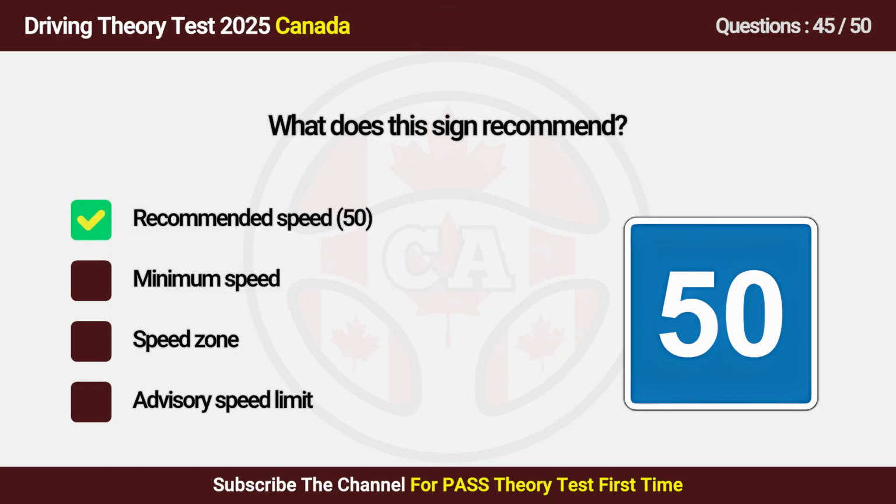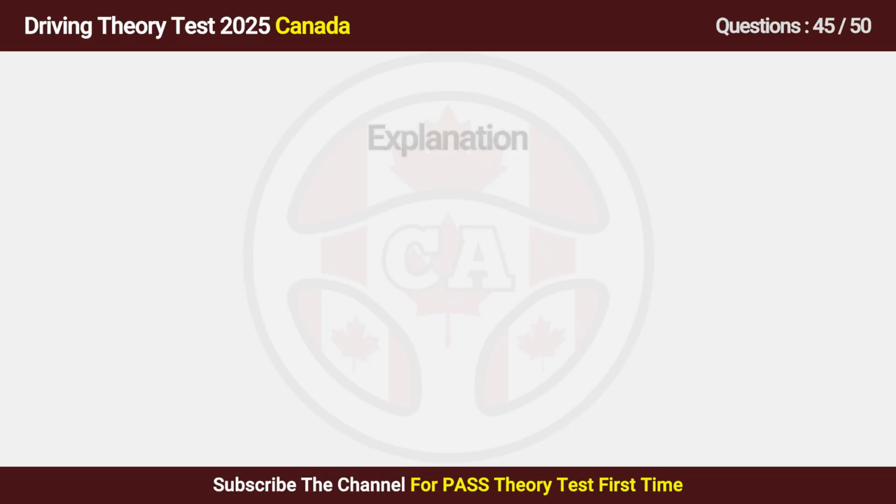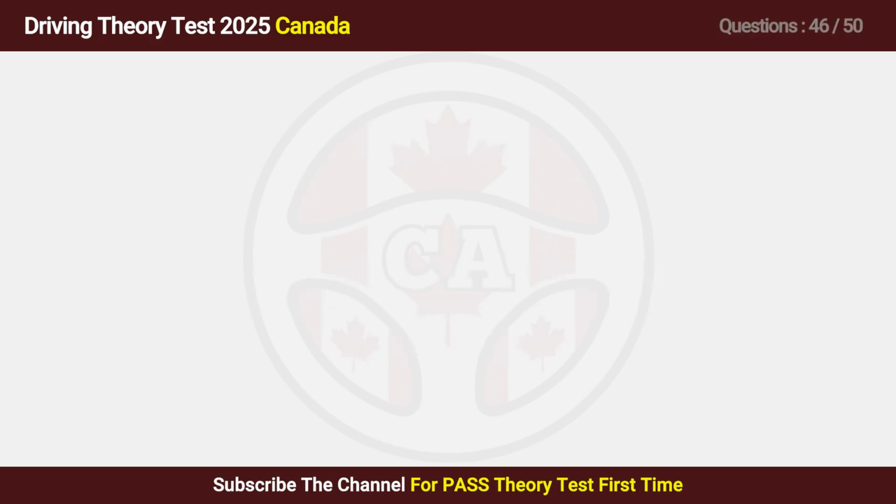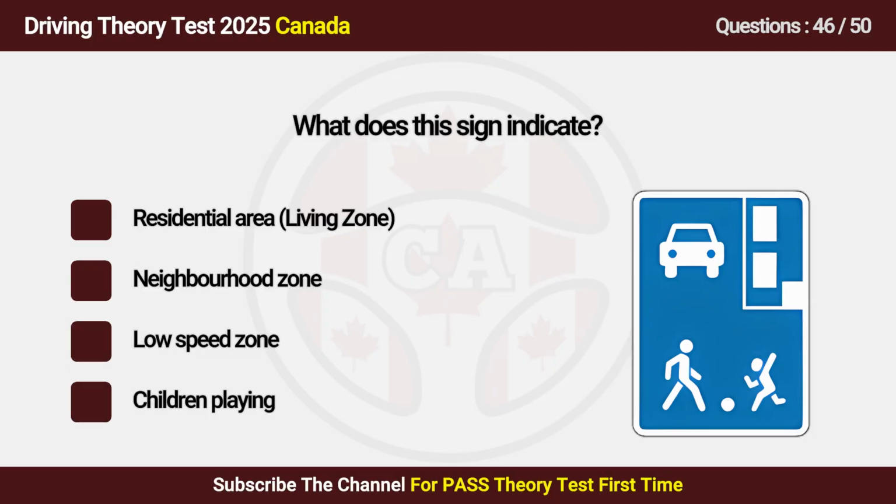Answer is A, recommended speed 50. This sign suggests a recommended speed of 50 units, e.g., for safe travel under ideal conditions, often used on curves or tricky sections.